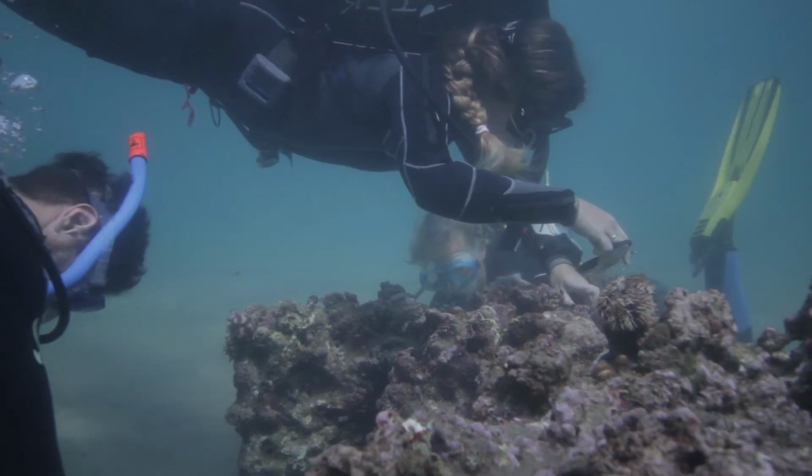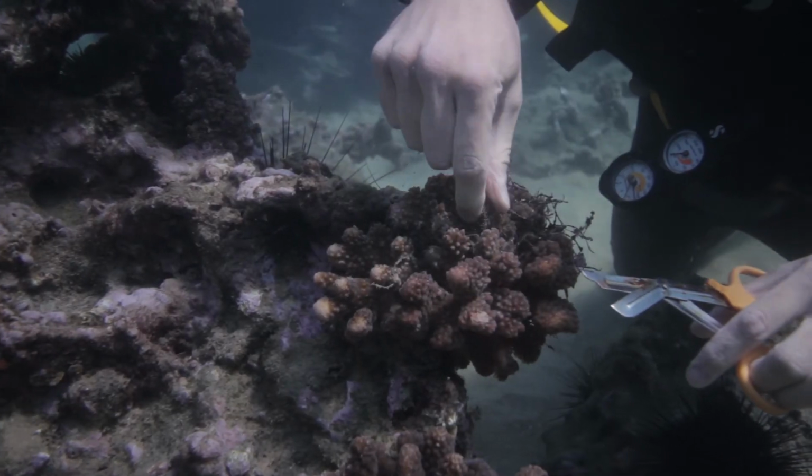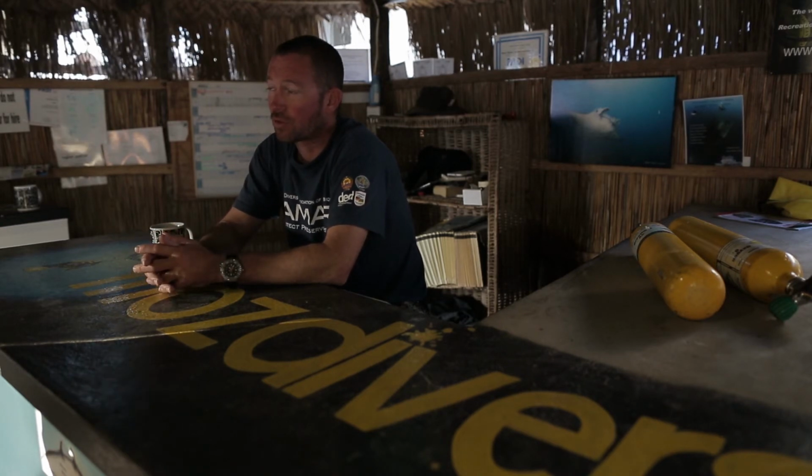We're working with Yara and other stakeholders in the area to try to develop best practice, to try to work out how best to deal with our waste. I've been more involved with the diving best practice, how we can keep our reefs pristine and not destroy them. Yeah, so we are quite active with ACCM.